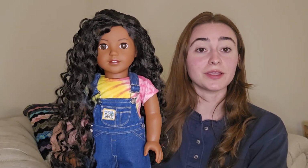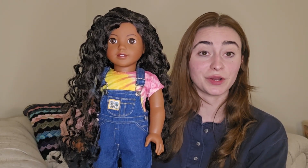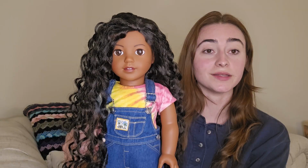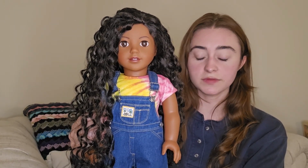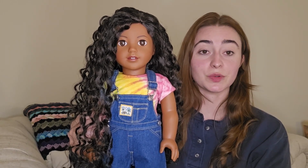So I have her wearing the Earth Day outfit, which is a Pleasant Company outfit, and I think this just looks so cute on her. I purchased this outfit, I think, within the same month of adding Moana to my collection. So actually, as soon as she arrived, I immediately put her in this outfit, and I have not changed her since. I think she just looks so cute.